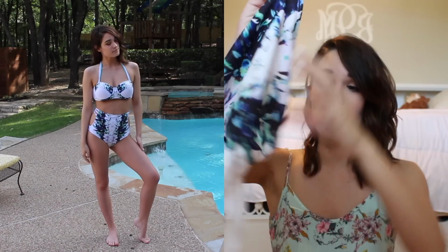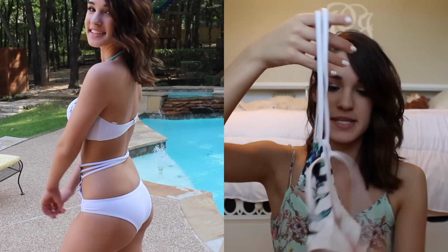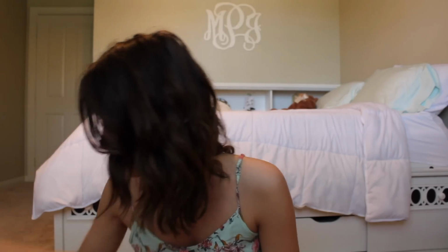All right, so now we are moving into swimsuits that didn't really work out for me. This is kind of like a half and half. So the bottoms were really, really cute. I love the bottoms on this swimsuit. It's so cute, and I love the little straps in the back, and it just fit me really nice, and I just love this pattern. I keep saying love, love, love.